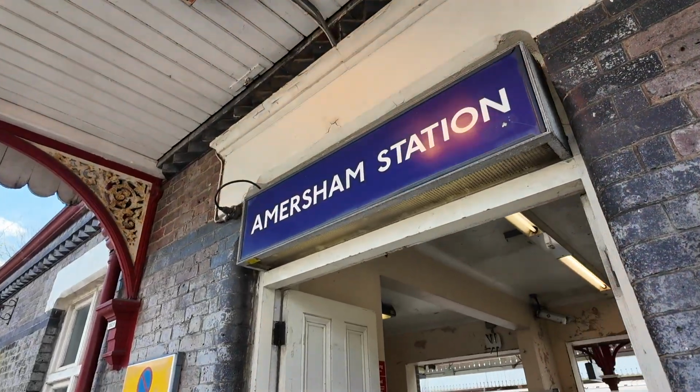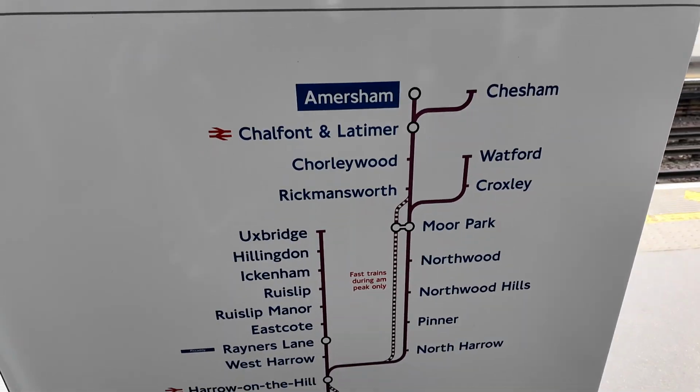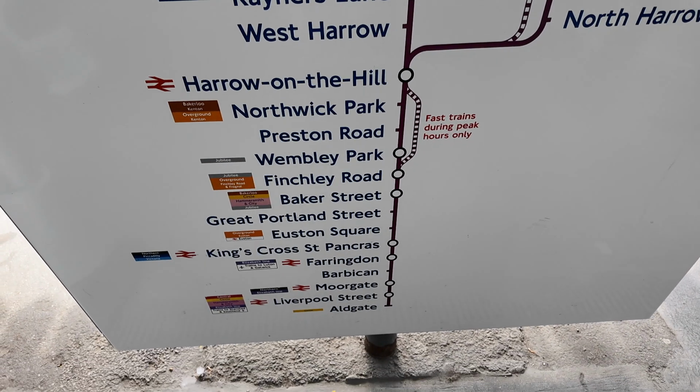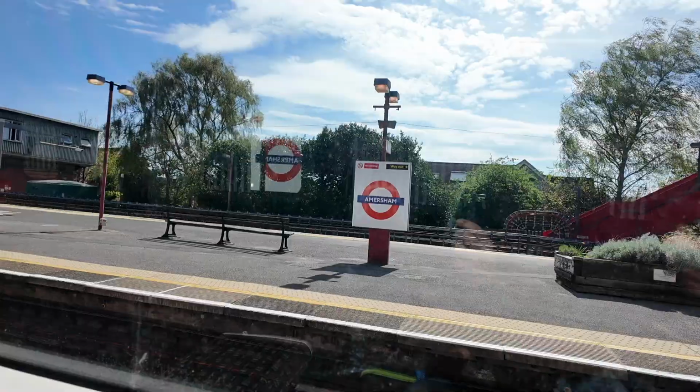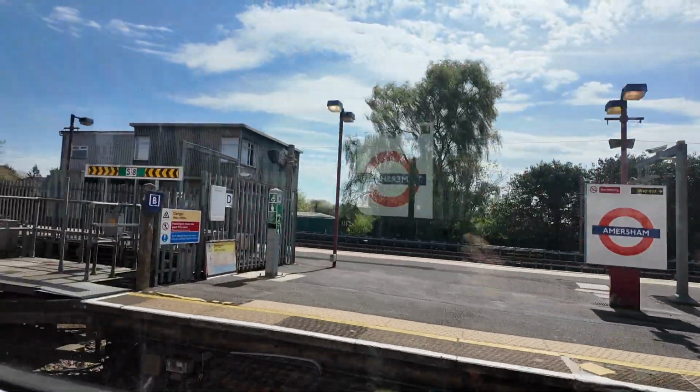We're on our way to London for the weekend, leaving our car in Amersham for a couple of days and taking the tube line to Euston Square. It takes about 1 hour to get from Amersham to Euston, but it's a great way of avoiding driving into the capital.